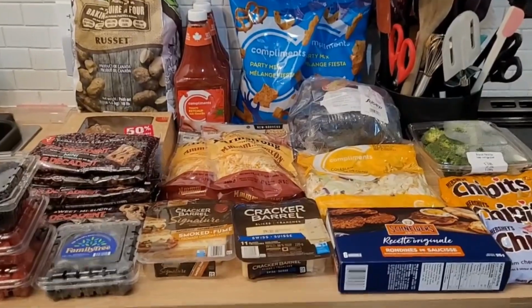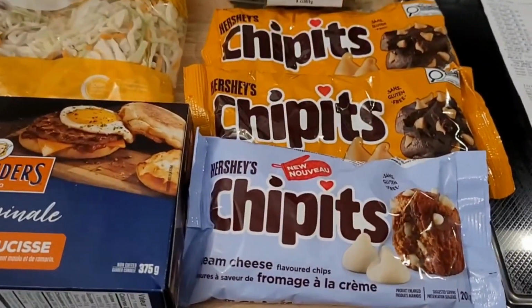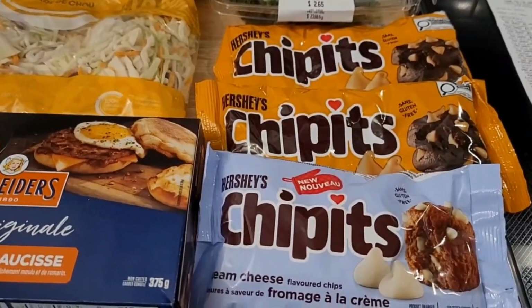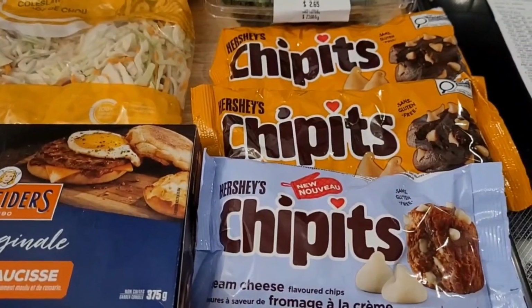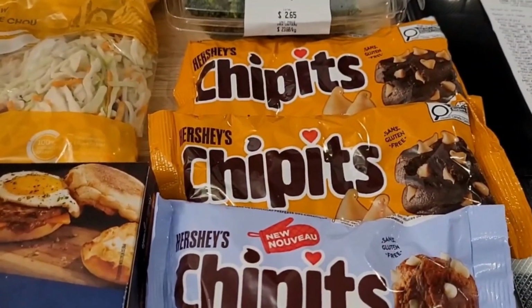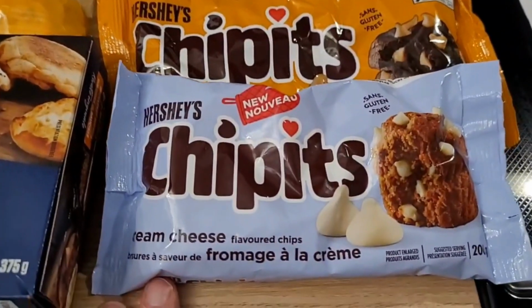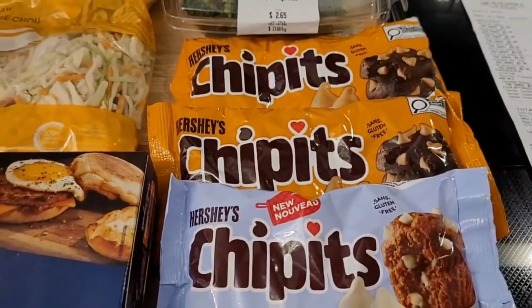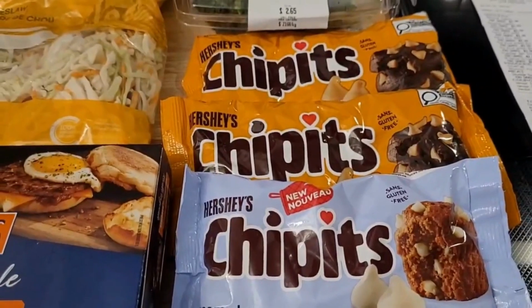Let's get started. So last week, I finished kind of the week with some Chippets. They were on sale at Walmart. I knew that I wanted to get more, but no room left in last week's budget. So on to this week's budget. I got 2 additional packages of the butterscotch and a specialty package. These are cream cheese flavored. These were $2.99 each. So I ended up paying $5.97 at Walmart for the Chippets.